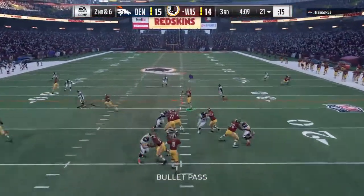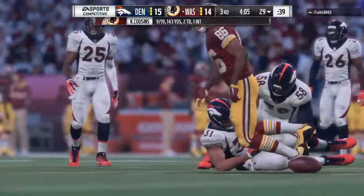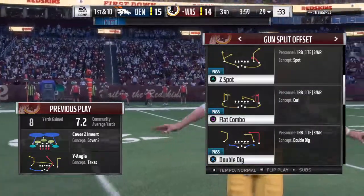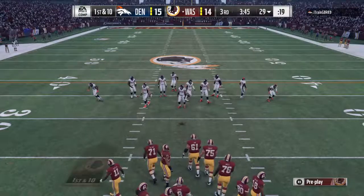Cousins now on second down. And Reed with it over the middle. And he'll get to the 29-yard line, brought down there. Cousins to his big target. Reed and the Redskins have a first down. So here we go, 1st and 10 now.